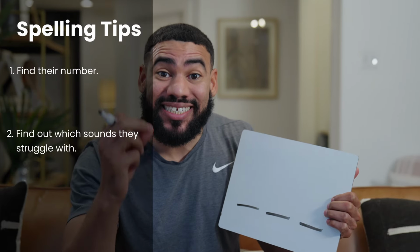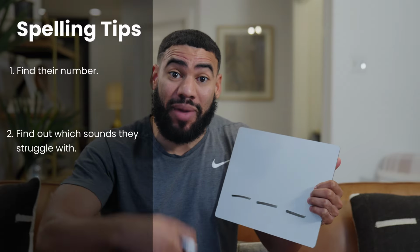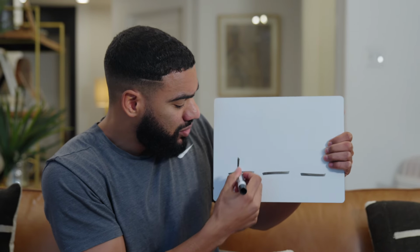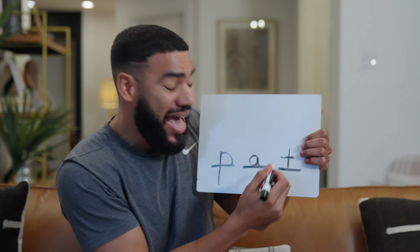Number 2, after you find their number, you've got to find which sounds they struggle with. That's gonna look like testing them, asking them to spell words, and pulling out the letter sounds they miss most often. For many kids, it's short vowels. For some kids, it's long vowels. For some kids, it's letters that make multiple sounds, but as you're asking them, let's say that you tell them to write the word pet, and they write the word pat.